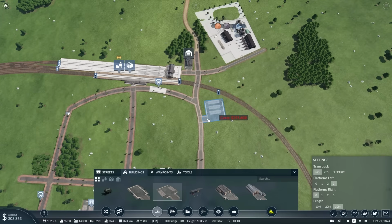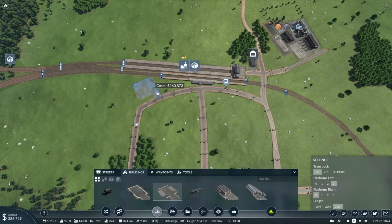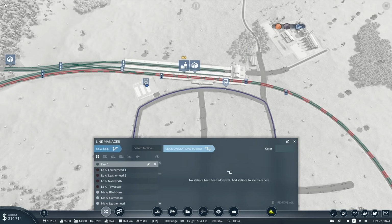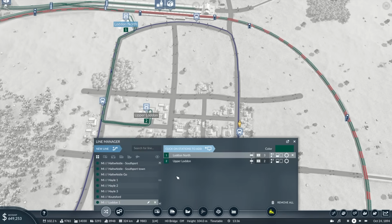Let's get the money rolling in again, because we're going to need it. I think it is going to have to be over here. Like that. Sure. Right, you to you. You are goods. But we're going to call you Mixed Loddon 1.